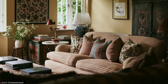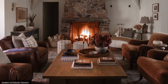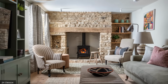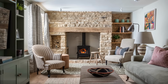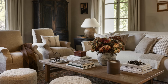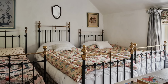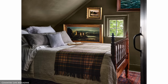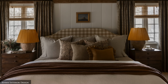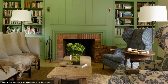In the living room, opt for soft, deep-seated sofas, armchairs and ottomans with rolled arms or loose slip covers in linen, ticking stripe or floral prints. In the bedroom, popular choices include iron or cast metal bed frames, simple timber beds with turned legs, or upholstered headboards in traditional fabrics. And finally, don't be afraid to mix furniture styles and finishes.